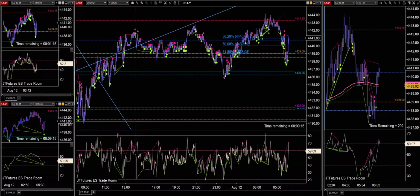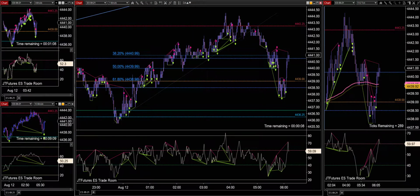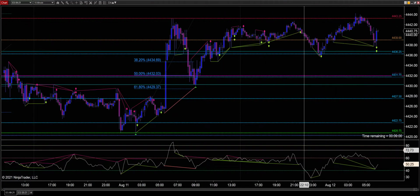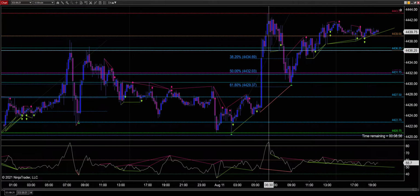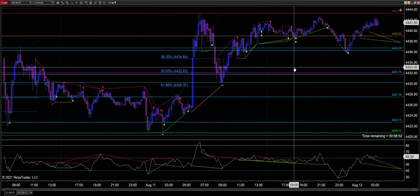Okay, good morning, everybody. It is Thursday, August 12th, 2021, and we're going to get started with our pre-market analysis on the S&P 500 futures market. Just want to quickly point out here that the 36 quarter level that we talked about just before the open yesterday ended up holding there multiple times throughout that morning session.